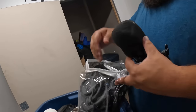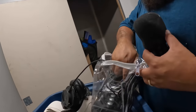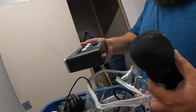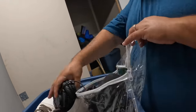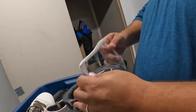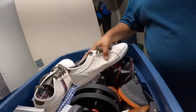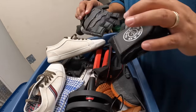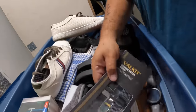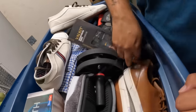Look, microphone, earphones. Nice, Sam Simpson. And then this right here, that's like a media box. It's making some really pricey stuff, guys. Hopefully we make some good moolah, baby. Oh, we got the gloves. Like, the fingers are missing, but we got the gloves. Ooh, watch bands. Ooh, this looks like the type of person that would have a Rolex.